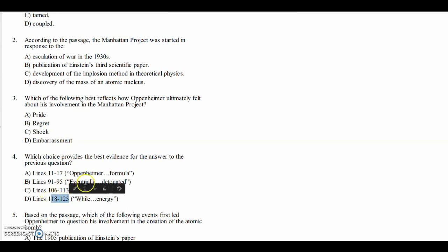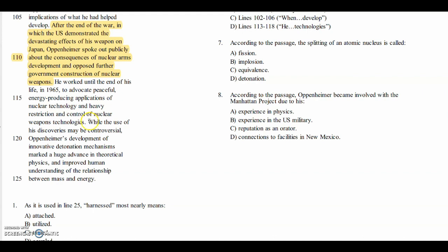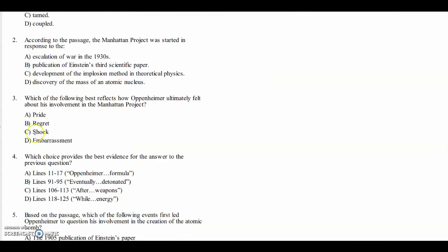All right, and then finally 118 to 125, while energy. While the use of his discoveries may be controversial, Oppenheimer's development of innovative detonation mechanisms marks a huge advance in theoretical physics and improved human understanding of the relationship between mass and energy. Okay, this is more just objective third party contribution and, again, not really speaking to the way Oppenheimer felt. So I think definitely option C that we had previously, talking about how he treated his stance after the war, that's the one we're going to want to go with. So option C here best supports his regret from this problem.